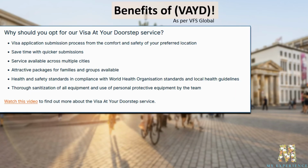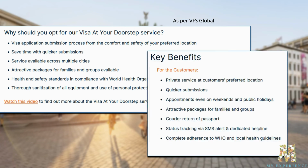Now, what are the benefits? They are quite obvious. You get the convenience of home, and you don't have to go to a place which is filled with so many people, but it comes with a cost. Just to note, it in no way accelerates the process of your visa application. It is just a way of convenience. You might be saved from checking your mail again for visa slot availability, but it doesn't accelerate the process. VFS is just a front end between the embassy, and they in no way can influence the outcome of the visa filing. So this is just a way of getting things in a bit more convenient way.